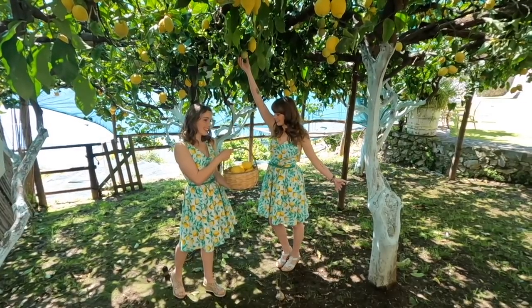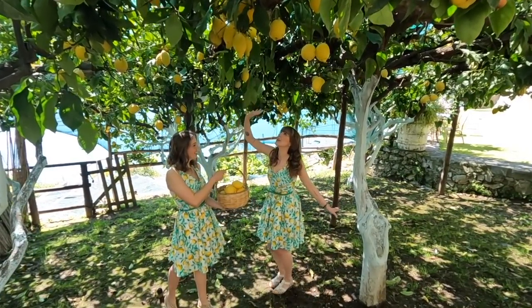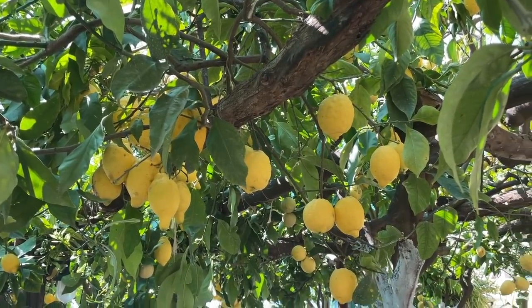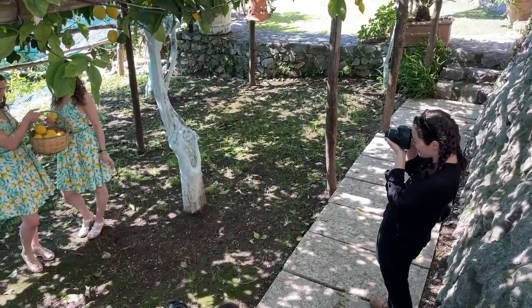And then candid. This is the dream, isn't it? Photo shoot in the moon glow. And this is their sister taking some more photos.